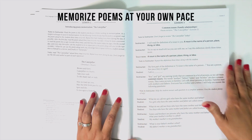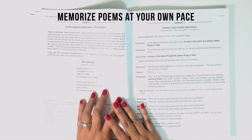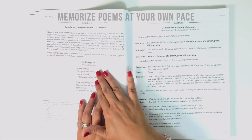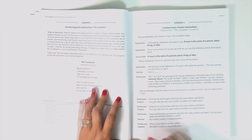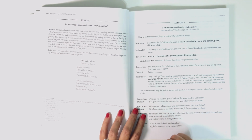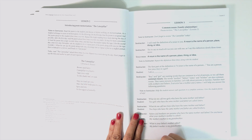I don't follow the recommendation. For this first book, I followed the order that they introduced the poems in here. So we learned the one poem, and then the next, and then the next. We learn it at our own pace. We might spend a few days just learning the first and second line, maybe a week. And then we introduce the next line. That's how we've been learning our poems.